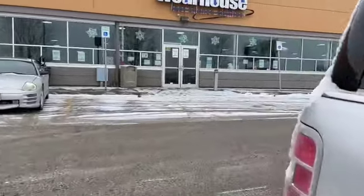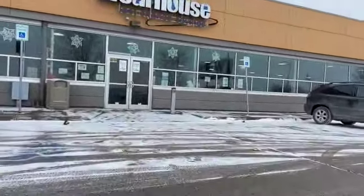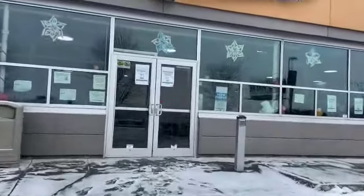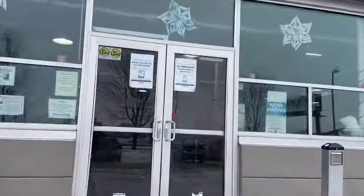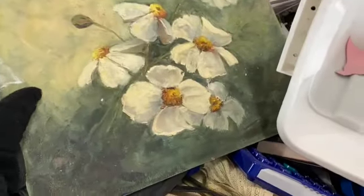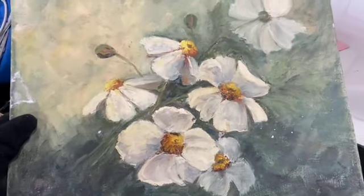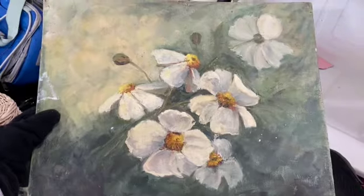Okay, so here it is in all of its glory. If you get here before 9 o'clock, there's usually a crowd outside because a lot of people who have their own shops get their stuff here that they sell. You guys, this painting, it's an original painting and somebody just threw it away. When I looked at it and saw the texture in it, I could not believe my eyes. So I totally grabbed this one.